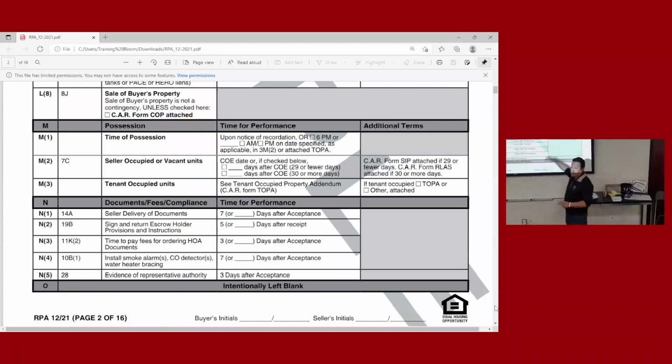Under the RLA, I had this example, ready? When you go 30 days or more, tenant law kicks in. It's like a full-on lease, like landlord, right? The buyer is the landlord, the seller is the tenant. And I had this example. It happened in our office. There was a 30-day rent back.